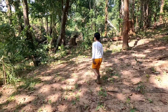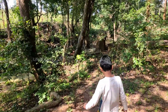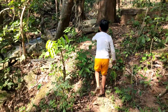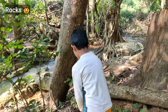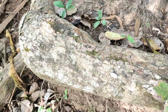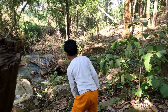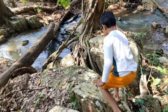Aishman, let's go to the stream. Okay? You like it? Be careful, okay? It might be slippery. See? You're falling down, man. Dogs are there. Dogs. Lots of red ants. It's very dangerous, okay? Too much. I think that side is fine. Okay. It's a full forest trek. Careful.